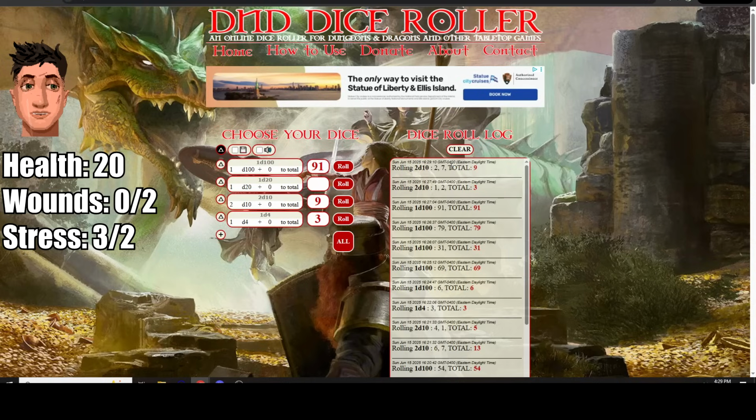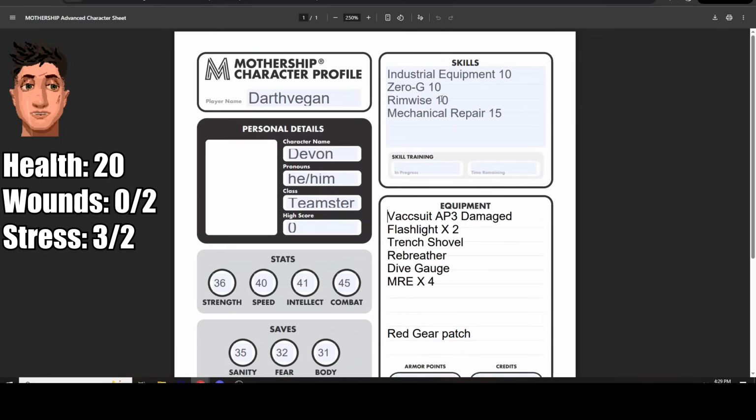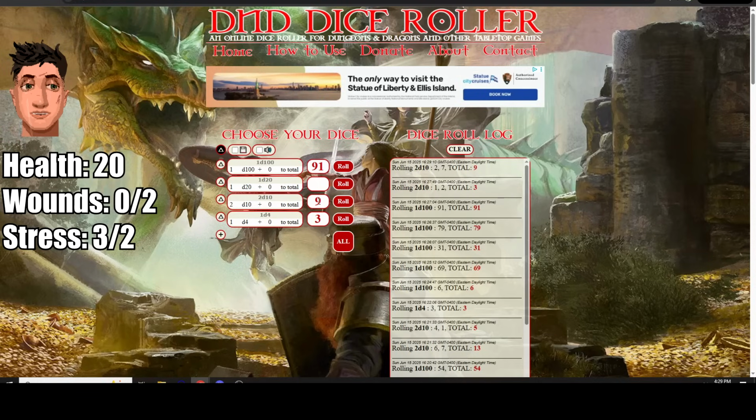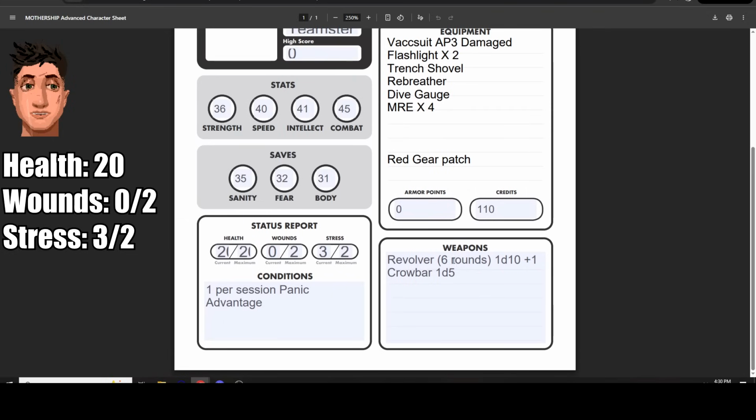I'm going to go ahead and use my revolver, and I'm going to take a shot at the El Crabo. I roll 2d10s against my combat, so I have to get lower than combat. I do have rimwise skills, which give me some combat, fighting critters and whatnot. So I'm going to add that to my combat. I have to roll lower than a 45. So I got a 95. Holy smokes. Oh, Jeebus. That's a fail. At least it's not a critical fail, but that's a fail. So I expended one round of my ammo from my revolver, took a shot, and missed. So I'm down to 5 rounds now.